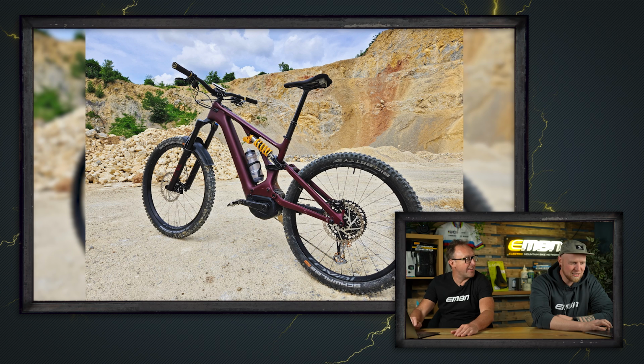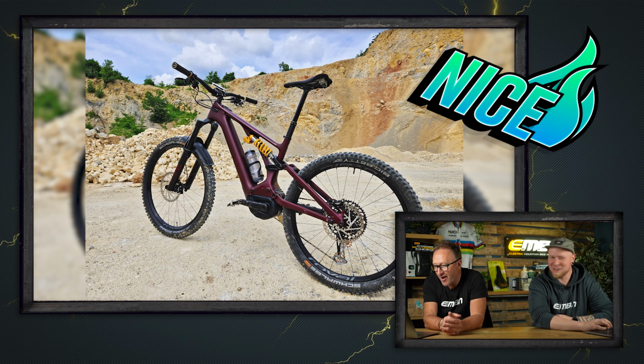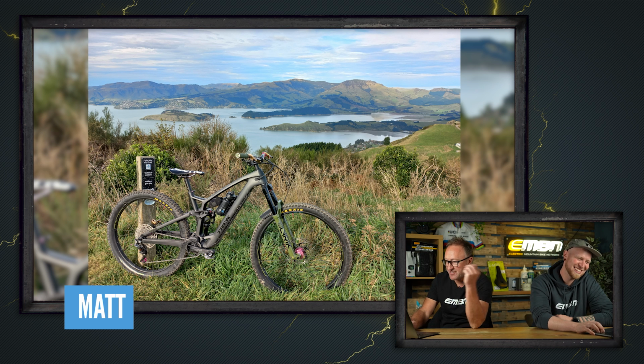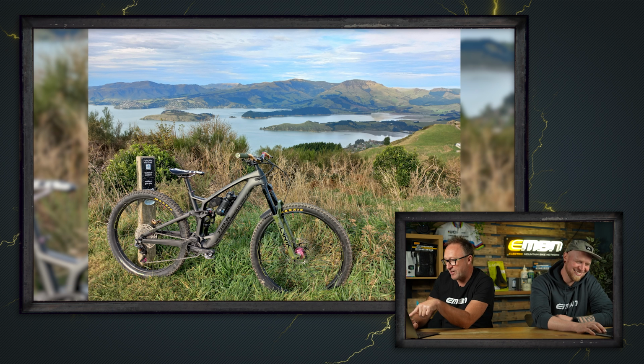That's a nice bike. That's a super nice one. What are you on about? Too late. Matt, Trek Fuel EXe, you're showing your age, Adam. You need to get faster. Trek Fuel EXe 9.5 custom build in Christchurch, New Zealand. That's the best name of a trail ever.